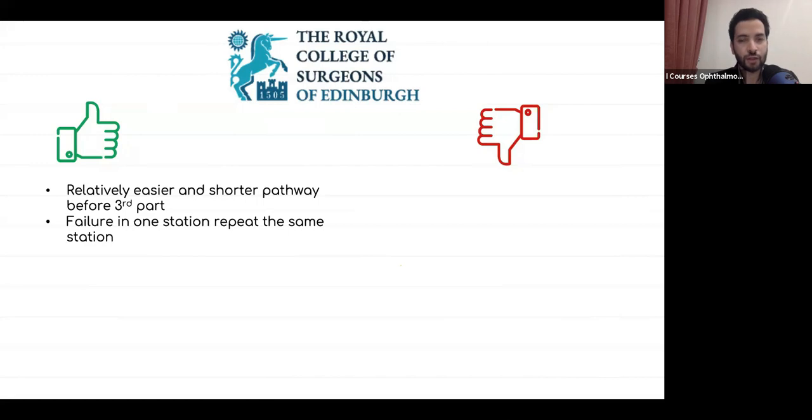The most striking advantage of the exams of the Royal College of Surgeons of Edinburgh is that, if you are speaking about the third part, if you fail in one station, you repeat only the same station. There is no need to repeat the whole exam as in other exams in the third part. So we are speaking mainly about the third part, which is the only part organized by the Royal College of Surgeons of Edinburgh. But what are the disadvantages?